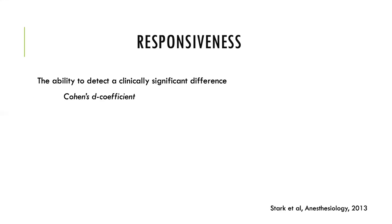Moving on to responsiveness. Responsiveness is also very important. What it relates to is the ability to detect a clinically significant difference. And for this, we use the Cohen's d coefficient. When the Cohen's d coefficient is more than 0.8, it is a strong indicator of clinical responsiveness.